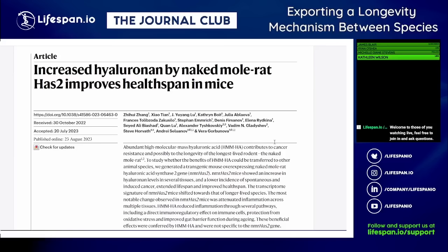It influences what's known as contact inhibition. So when the cells are in the presence of this high molecular mass hyaluronic acid, they don't seem to pile up on one another. So they limit their movements. And this paper goes on to show that it's this feature of HMM-HA which has all of these beneficial effects.